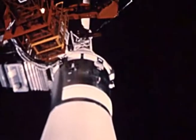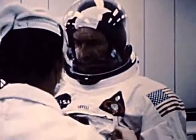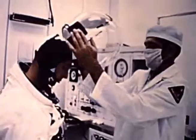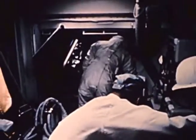After the fuel was removed from the vehicle, the Apollo 8 crew, Commander Frank Borman, Command Module Pilot James A. Lovell, Jr., and Lunar Module Pilot William A. Anders, suited up and entered the spacecraft at T-minus 2 hours and 40 minutes and proceeded to perform all spacecraft activity leading up to simulated liftoff.